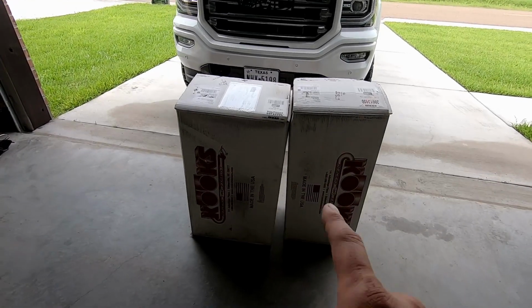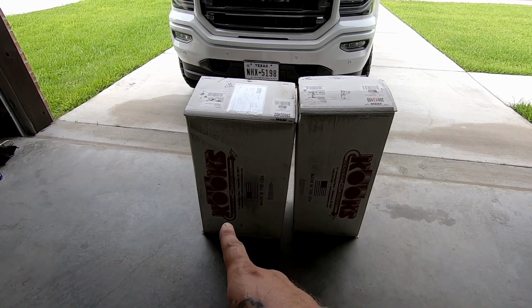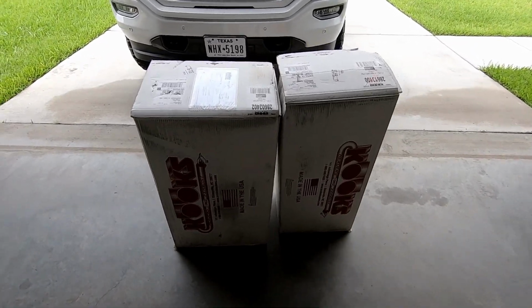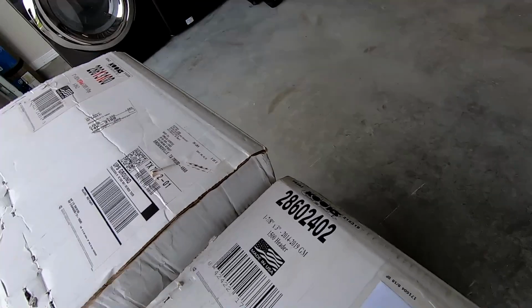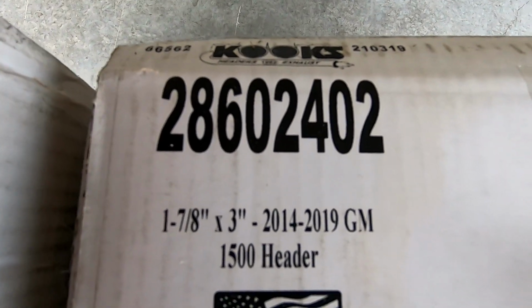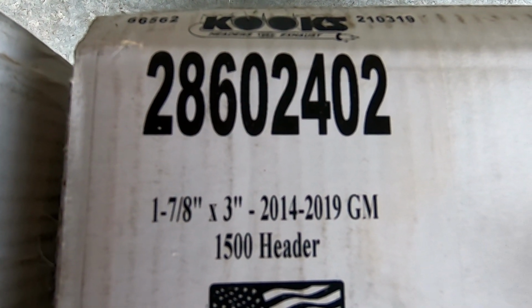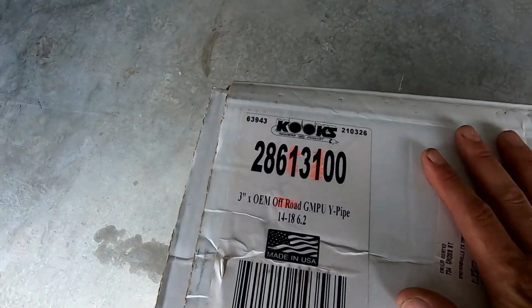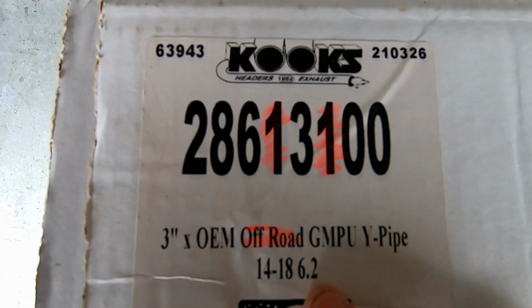All right, so here we have the Kooks long tube headers, 1 7/8, along with the Kooks off-road Y pipe. I'll go ahead and give you guys the part number here. Part number for the Kooks long tube headers is 286-02-402. That is the 1 7/8. And then we have the off-road Y pipe, 3-inch.